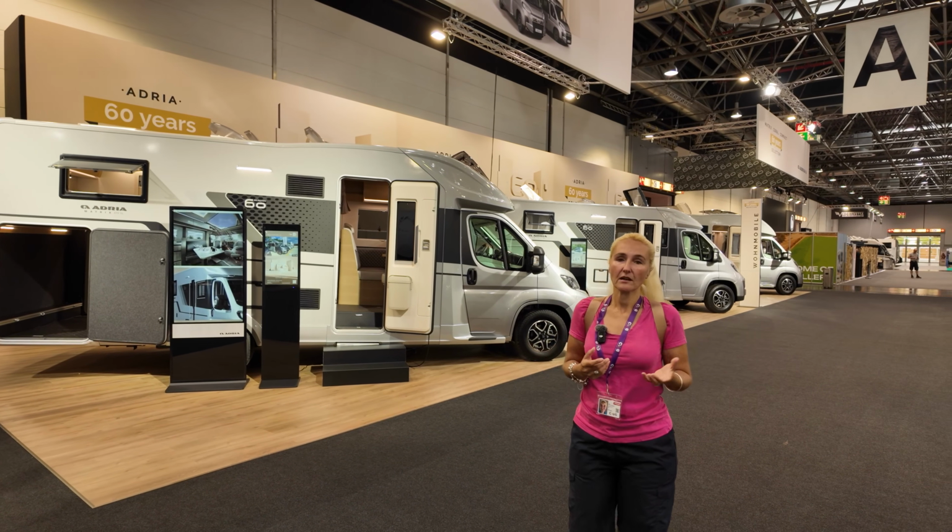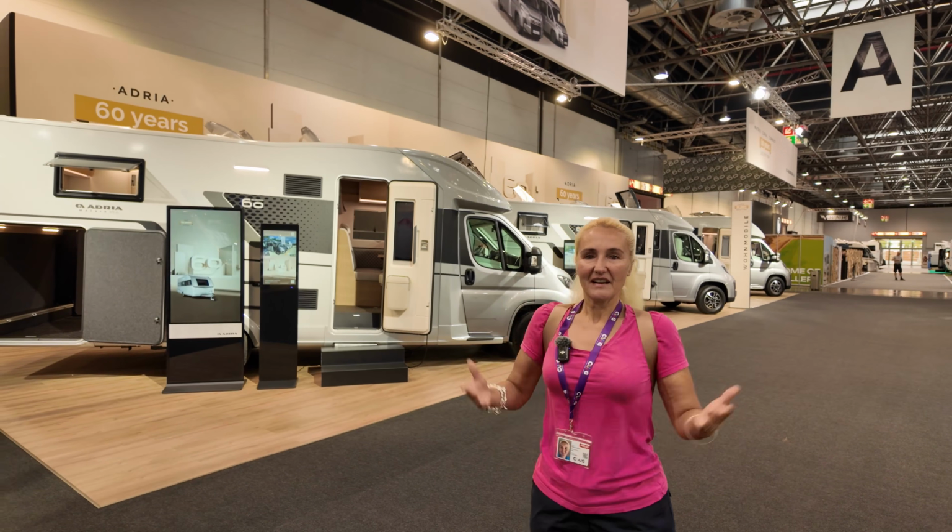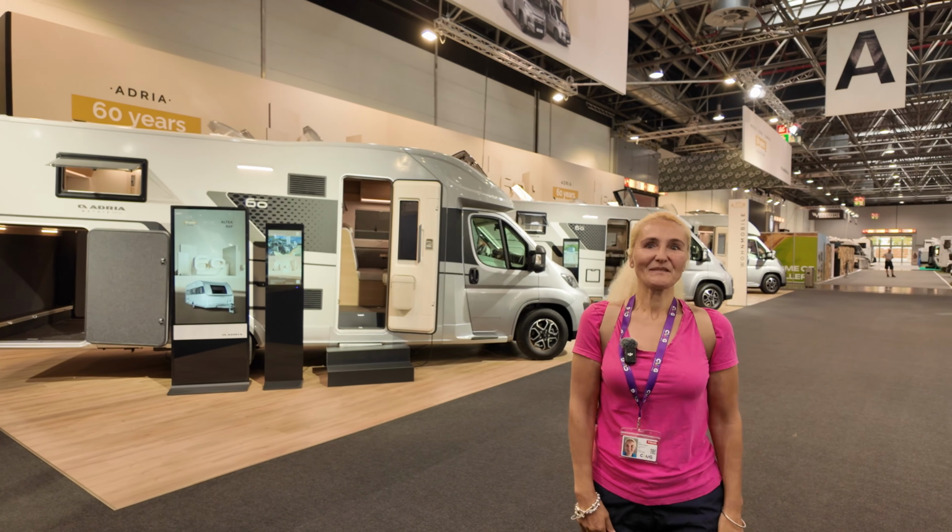We still have Matrix on Fiat and Mercedes, Coral on Fiat and Mercedes, Sonic and Supersonic, and then the twin range. Right, hopefully I've covered all that.